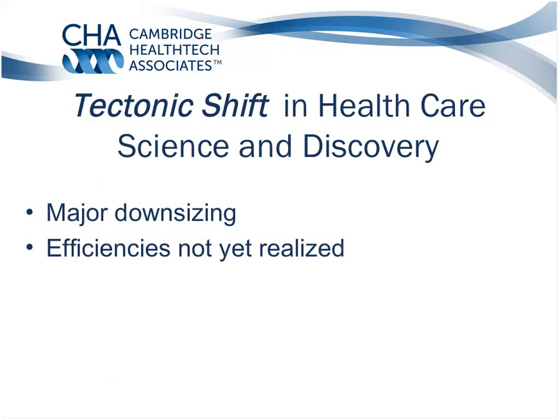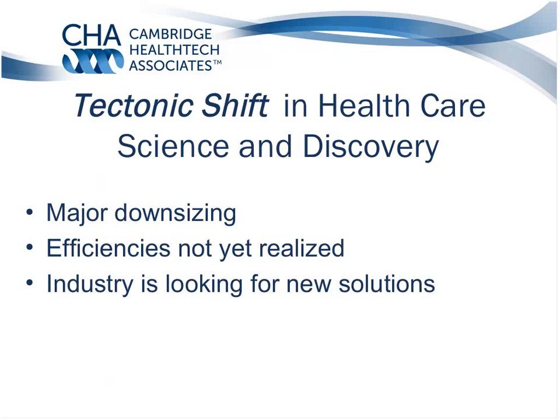And a lot of that has been driven by a desire to increase efficiencies, but because the changes are so new, and because we have not yet figured out how to incorporate all these new technologies into the science of drug discovery and research, all of the efficiencies that everyone would like to have have not yet been realized. And this is, of course, still frustrating, and still why we need to be looking at it so closely and so intimately in order to make sure we can help facilitate this moving forward.